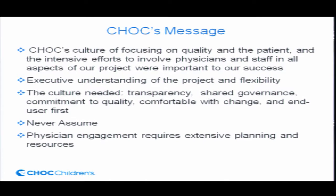Never assume a thing. If you ever went home and thought, well, I assumed that was happening, never assume anything. Huge project, huge amount of moving parts, things get dropped, people make misses. They're not bad people, it's just a huge volume of work. And the ability to retain all the information and remember everything is very challenging. So never assume, always check.